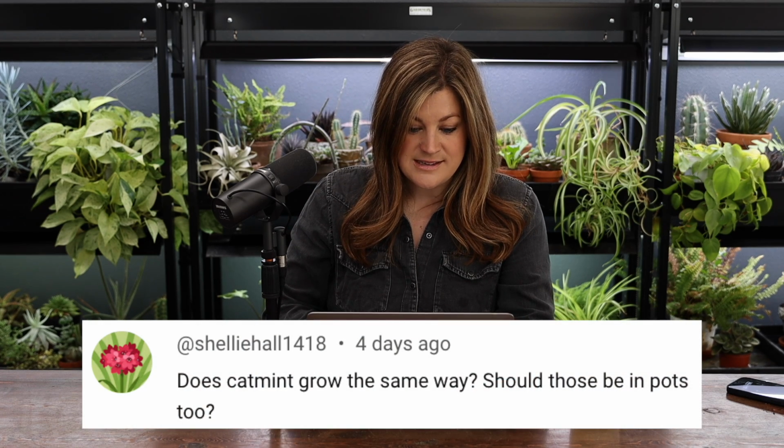Shelley Hall said, does catmint grow the same way? Should those be in pots too? The varieties that I'm familiar with, most of the ones I think that are available at garden centers are not aggressive like the other mint plants. I think there might be a type that is, though, so just be mindful of it. It will usually say, sometimes it'll say on the tag if it is or not.